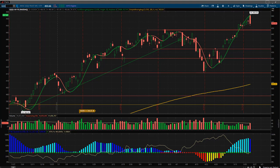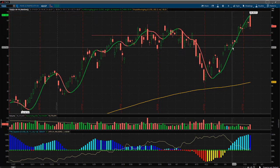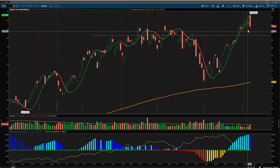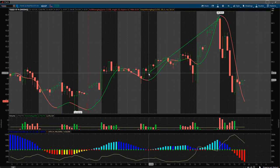So what I did was we looked at TQQQ. Now this is a triple leveraged ETF on the NASDAQ 100. I'm going to switch to an hourly bar chart. And here it is Tuesday about noon when we took this trade. And at the time, I bought the $64 calls on TQQQ that were expiring tomorrow. And I paid $1.46 per contract, or $146.